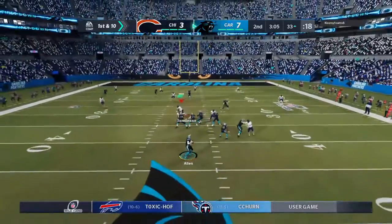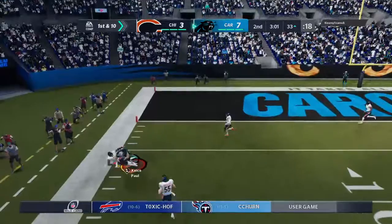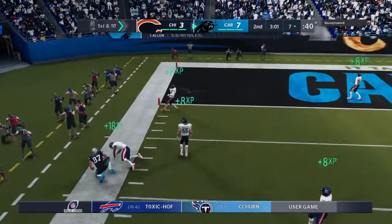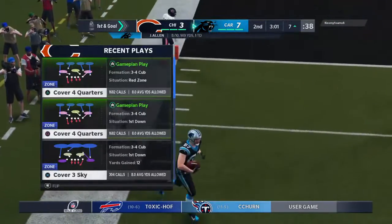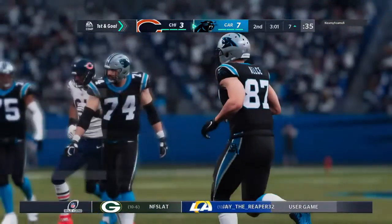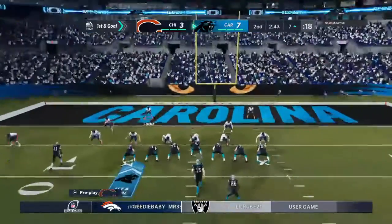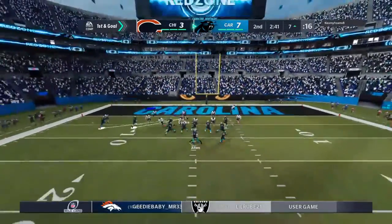On play action, Allen. That is caught at the 7. And he is out of bounds, but first he gets it inside the 10 to the 7. A good pickup there, 26 yards. To Travis Kelce. 1st and goal at the 7-yard line.